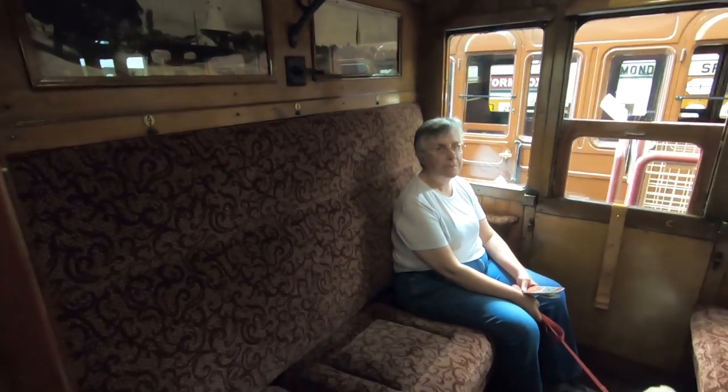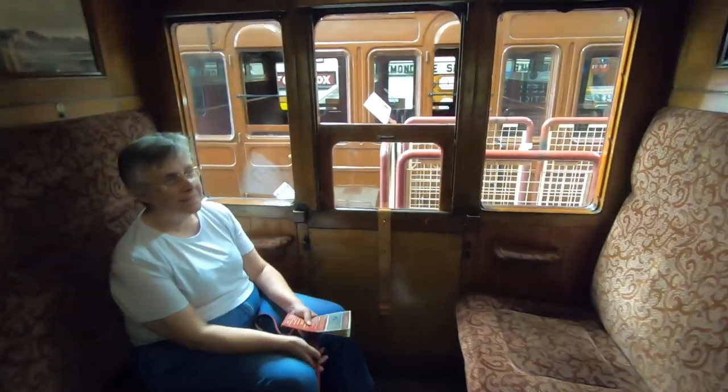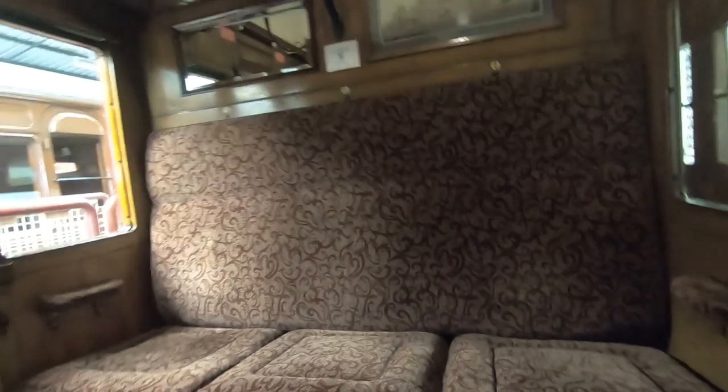Excuse me, is this carriage occupied? It is, by Tara and me. Ah. May I join you? There's Penshurst Castle. Oh, blimey, that's a long way down.